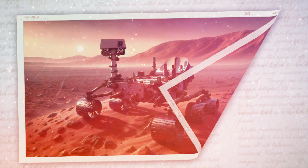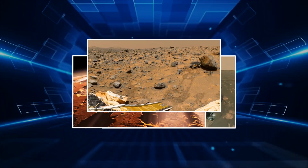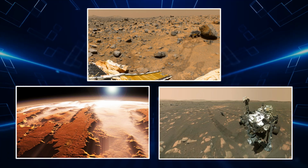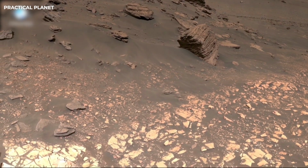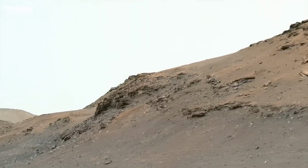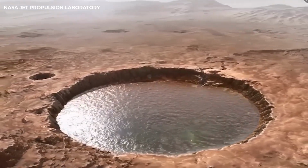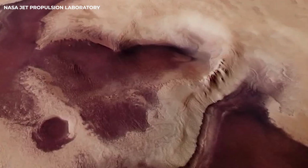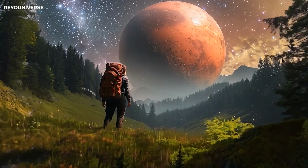From its landing site, Curiosity began its exploration with a singular focus: to investigate the planet's climate, geology, and potential for past microbial life. Gale Crater, chosen for its diverse geological features, was considered an ideal location due to evidence suggesting that water once flowed there. The rover's exploration aims to answer a key question: could Mars have supported life? And more importantly, can it do so in the future?